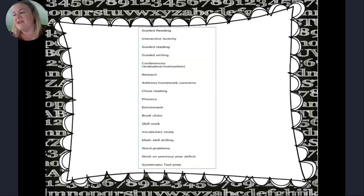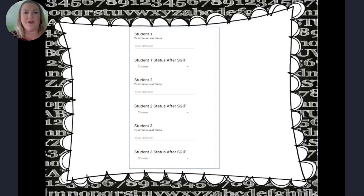So here's a list of pre-selected options that teachers can usually work on with SGI. It allows the logging system to be much quicker and easier for us. And here is the sample on the Google form that allows us to input the student's first name and last name, and whether they require further instruction or not for future SGI sessions. So usually it'll say whether they mastered the skill, they need more help, and that's where this comes in.